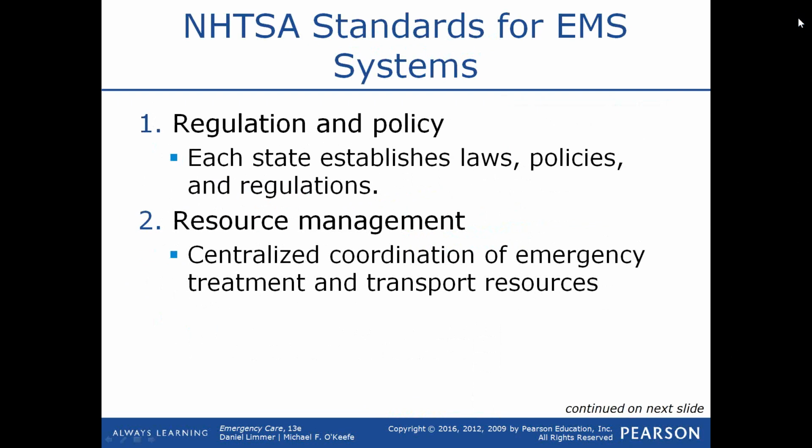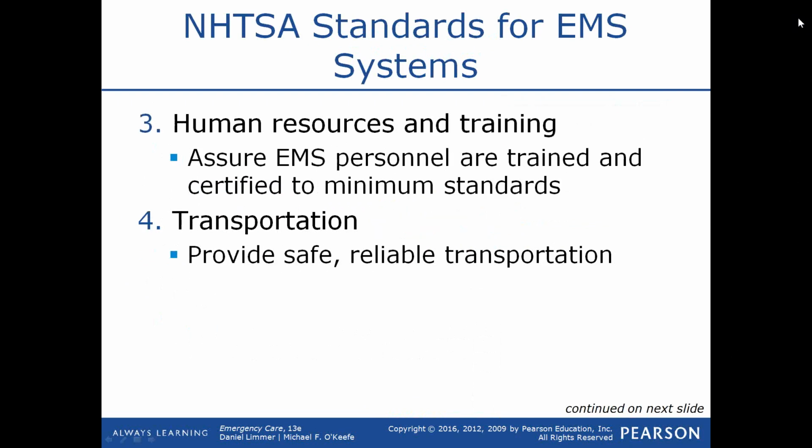And that's something that we struggle with. Resource management: does every county need multiple transporting ambulance services? There are some counties in Iowa that, you know, may have up to 8 different transport services. And is that really good resource management? I think those are things that continue to be discussed at a national level.